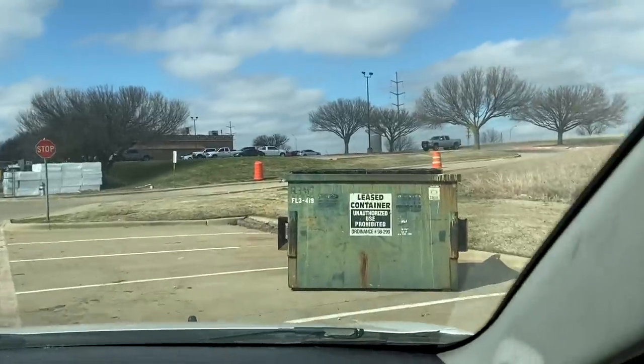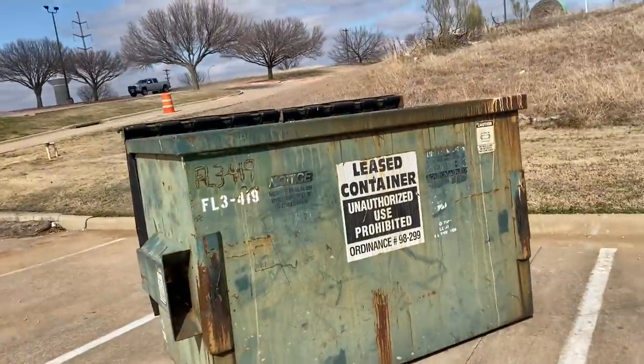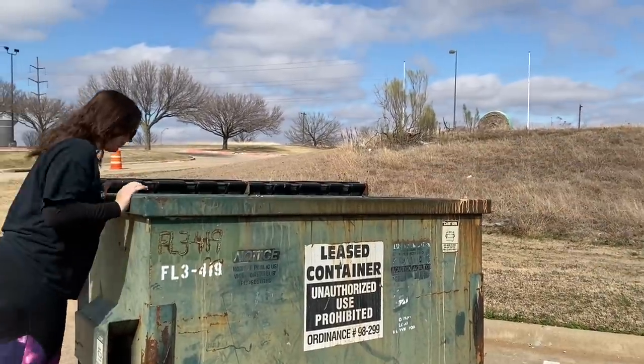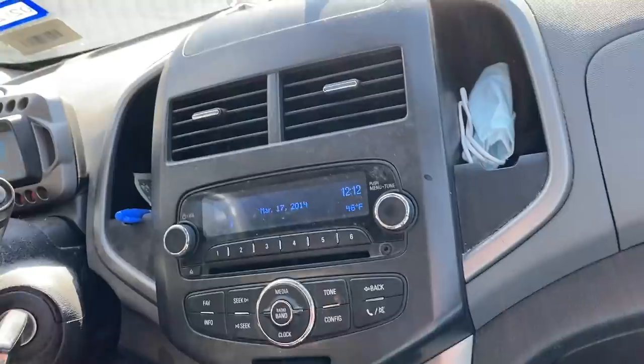Trash. The final dump. Very cool. Empty. Let's go.